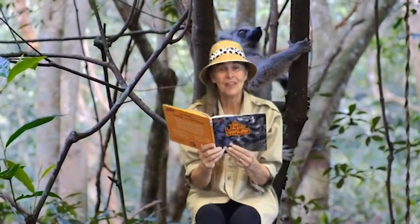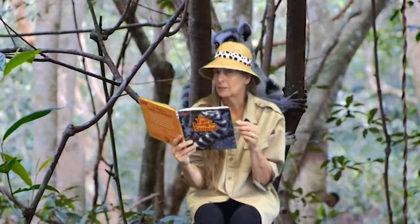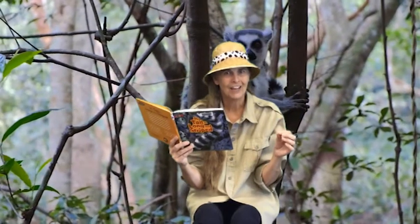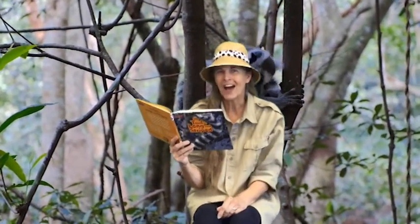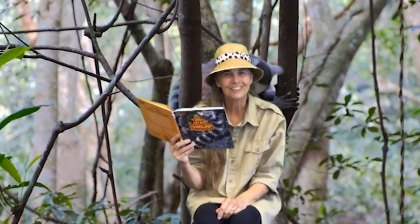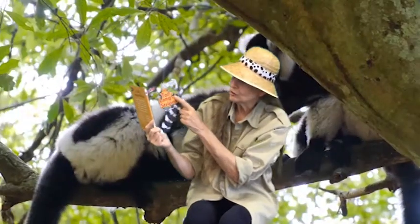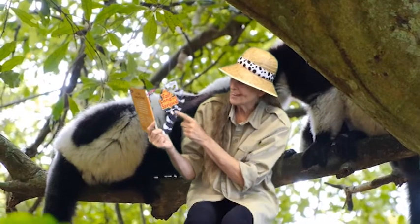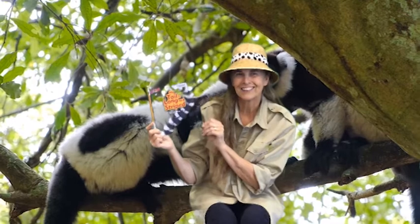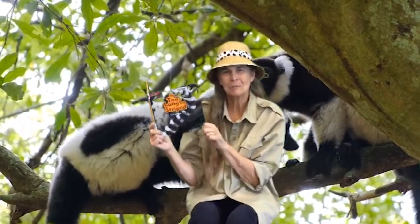Story time, friends. I'm looking at an interesting book about a mammal that has a long black and white striped tail. This unique animal lives on the island of Madagascar in the Indian Ocean. So the title of our first book is My Tail is Long and Striped. What am I? It's written by Joyce Markovics. And I want to thank the Bearport Publishing Company for letting me share this book.